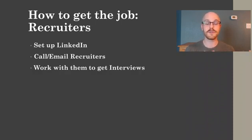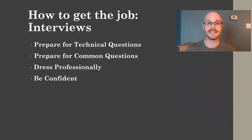And lastly, you're going to work with recruiters to get interviews. I really think that working with recruiters helps you get a lot more interviews than just applying on your own. A lot of times these recruiters have inside information or are working directly with companies, and so the jobs that they're looking for are ones that they specifically know about and know if you'd be a good fit for that position.